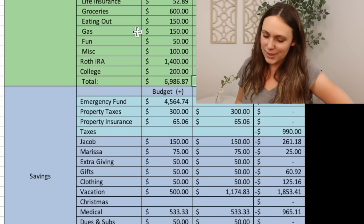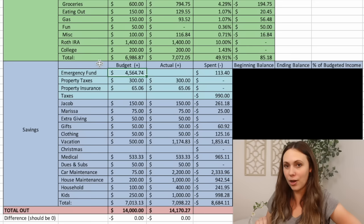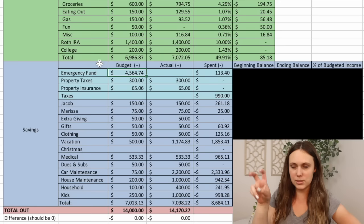Are you ready for the savings section, or should I say the money that we didn't save the way we wanted to? Okay, so the first thing that we have here is our emergency fund. Obviously, we were really hopeful this month. We were planning to put $4,500 to our emergency fund because in February, we finished maxing out our 2023 Roth IRAs. So we transferred over the rest of the money necessary to do that, and we basically took from our emergency fund to be able to fund that.